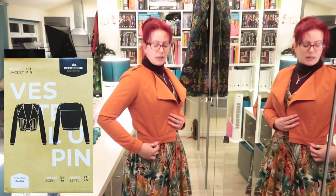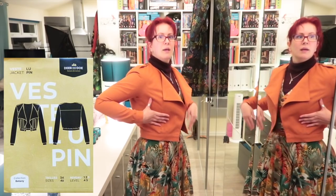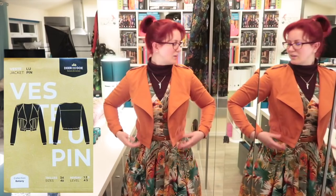As I mentioned, I think you can put welt pockets into the sides here. But I have giant pockets in the skirts of these dresses, and I'm planning on putting pockets in the skirts that I'm going to make to go with this, and also the trousers. So I felt that they weren't necessary. They look really nice as a design feature, but I just wouldn't use them, so I haven't done them.